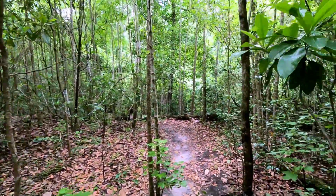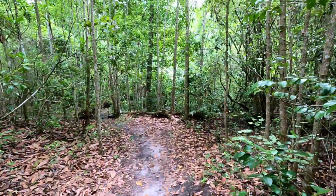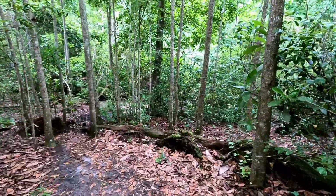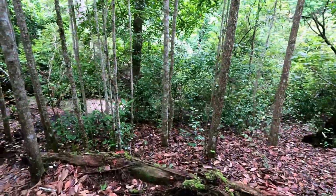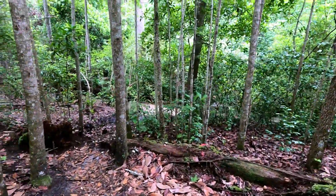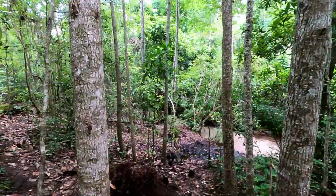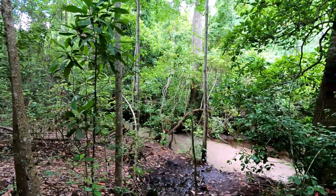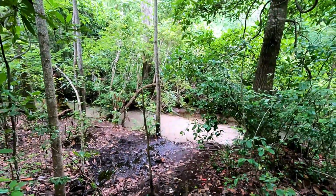We're following this trail on down here. Mud down there. Horsefly after me. Guess this is where they were getting their feet wet.